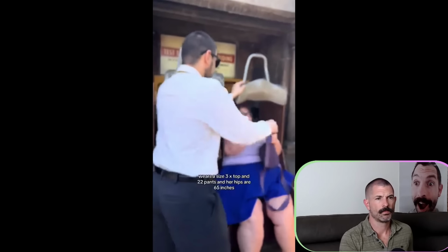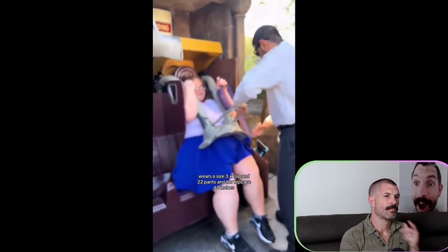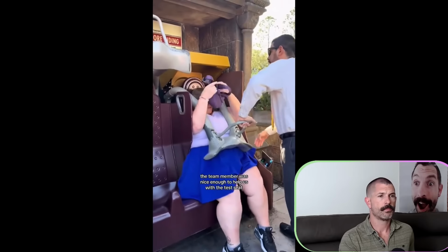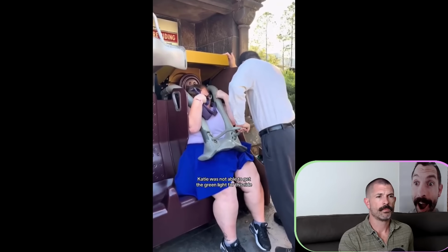Katie in the blue skirt wears a size 3X top and 22 pants, and her hips are 65 inches. The team member was nice enough to help us with the test seat, but unfortunately, even with some pushing, Katie was not able to get the green light for this ride.